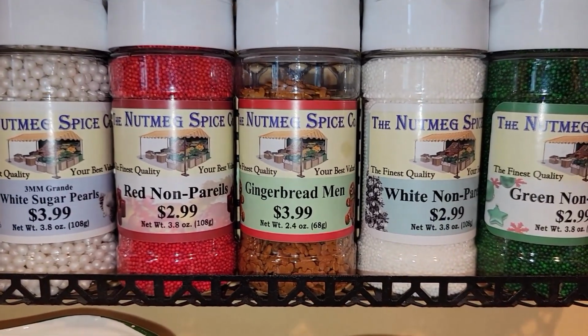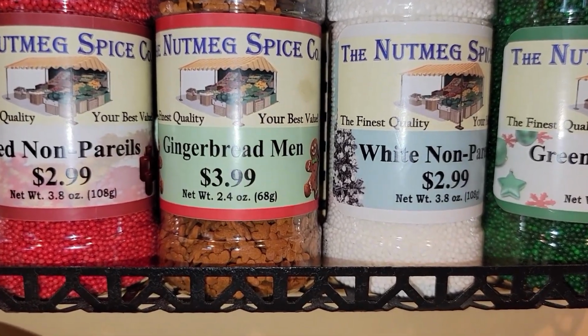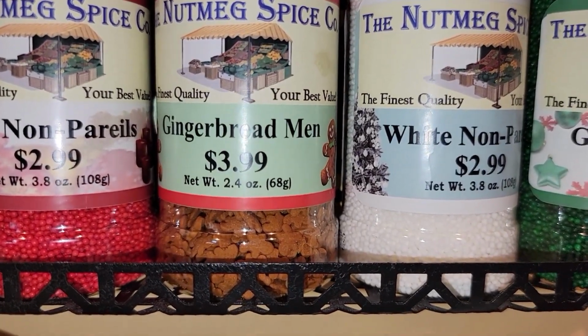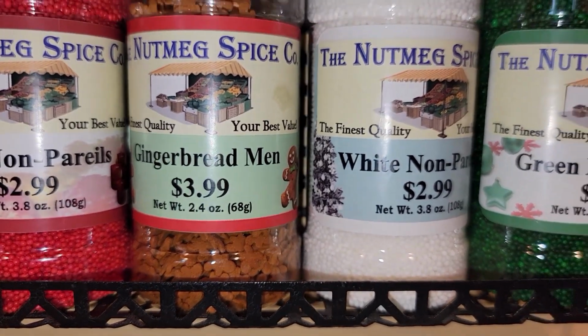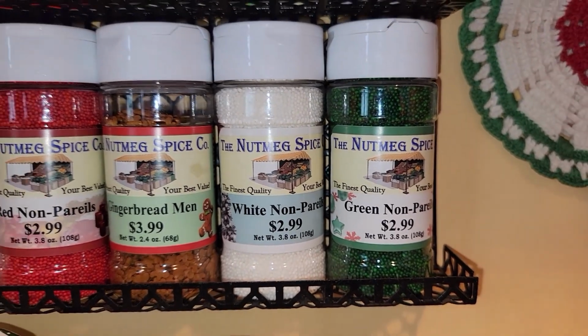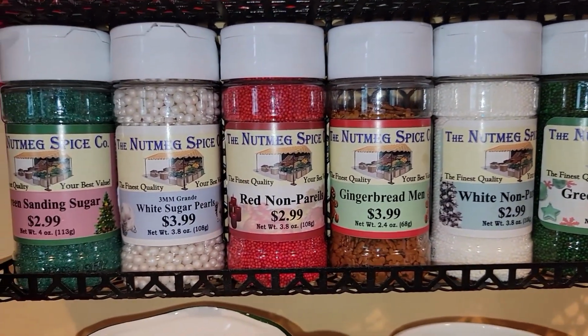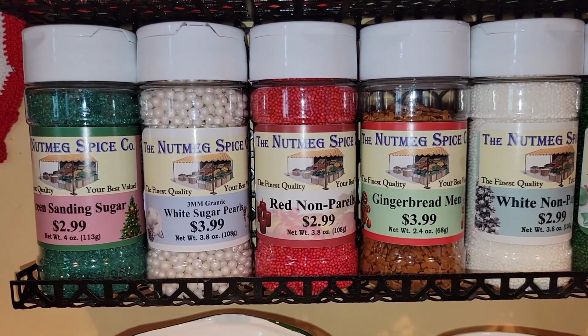Even these, they look wonderful. They're just tiny little gingerbread pieces. So cute. So there's sugars and sprinkles, and those pearls are something else, huh?